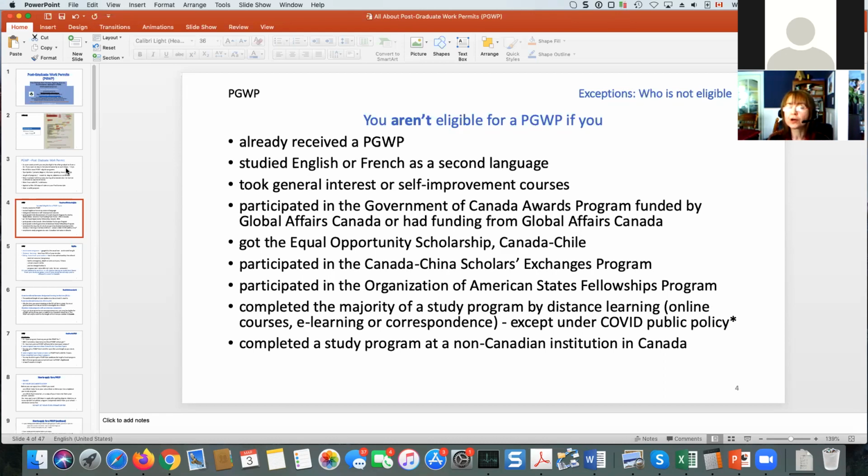If you participated in the Government of Canada award programs through Global Affairs Canada, if you got an equal opportunity scholarship from Canada-Chile program, if you participated in the Canada-China Scholars Exchange program, or American States Fellowship Program, or completed the majority of a study program by distance learning. So it's e-learning, correspondence, or online courses, except under the COVID-related public policy, which we will touch upon later on. And if you completed a study program at a non-Canadian institution in Canada, there is a number of such institutions if students are studying in one of them, but this is not related to you anyway.